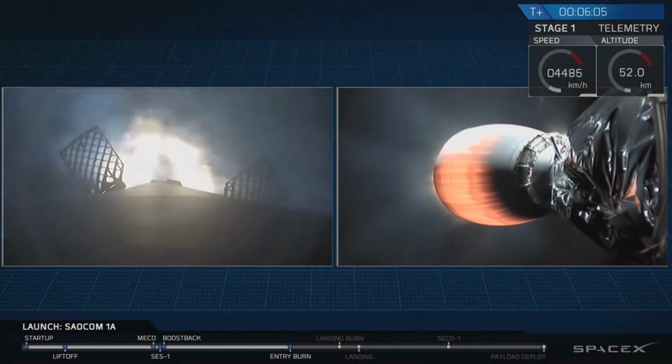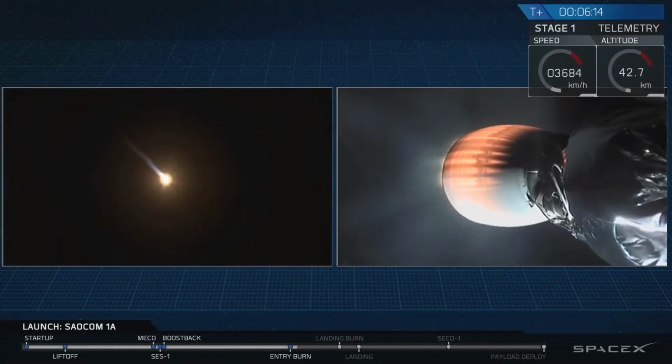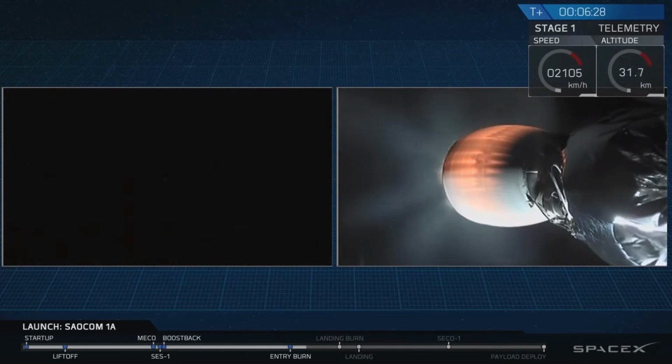There it is. That's the start of the entry burn of that Falcon 9 first stage. This burn is only about 30 seconds. Right now, that first stage is mostly empty of fuel, so it's actually pretty light. Doesn't need that much force to slow it down. Stage 1 entry burn shutdown. And that looks like the shutdown of the entry burn.